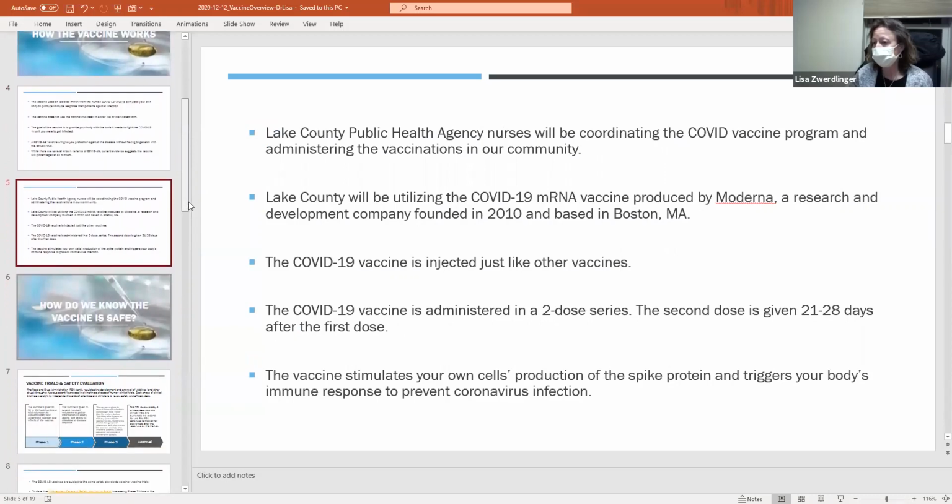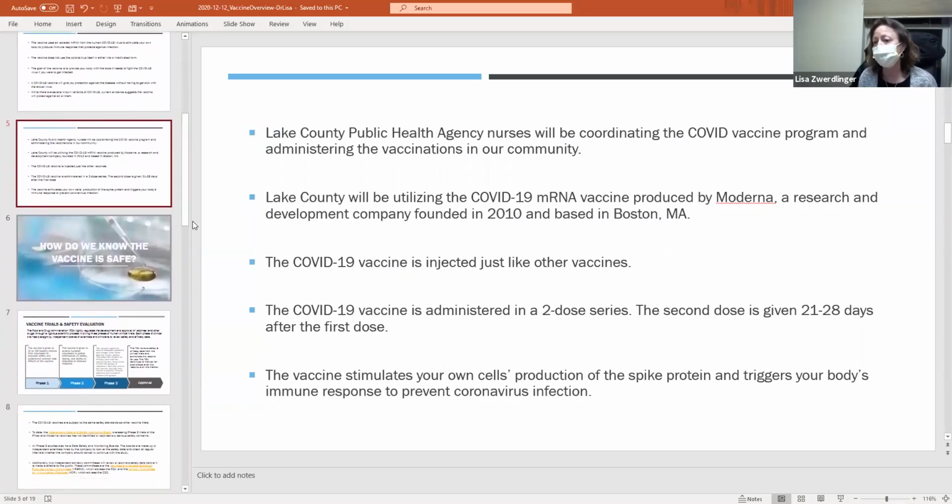The Lake County Public Health Department will be coordinating our vaccine efforts for us here in Lake County. And as we begin vaccinations here in the next 2 weeks, the Lake County Public Health Department will be doing all of the vaccinations. It's injected just like every other vaccine that you've ever had. There is a 2-dose series, and so you get one, and then 28 days later, you get the second one. And then the most important thing to remember is that it uses your body's own immune system that allows you to make your own immune response to the vaccine.